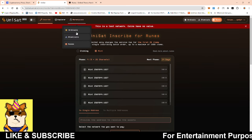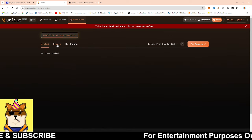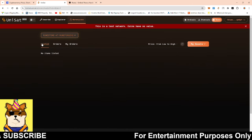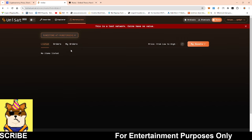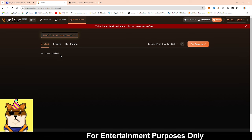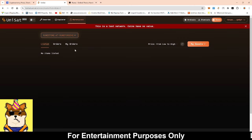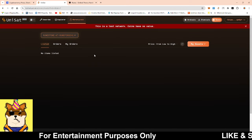And also, you do have the marketplace as well. This is where you're going to be able to start to sell your asset. Now, keep in mind, Unisat, when it comes to selling, is just one marketplace. You do have OKX, which does a lot of volume over there as well. So you could also sell it over there, because at the end of the day, it is going to be in your wallet, so you're going to be able to use it to go to other marketplaces. So hopefully this helps you guys out.